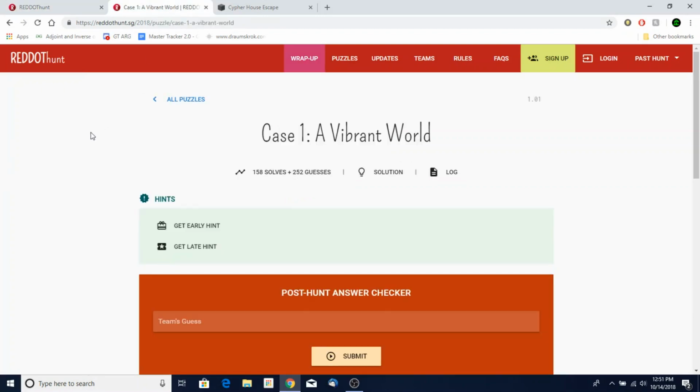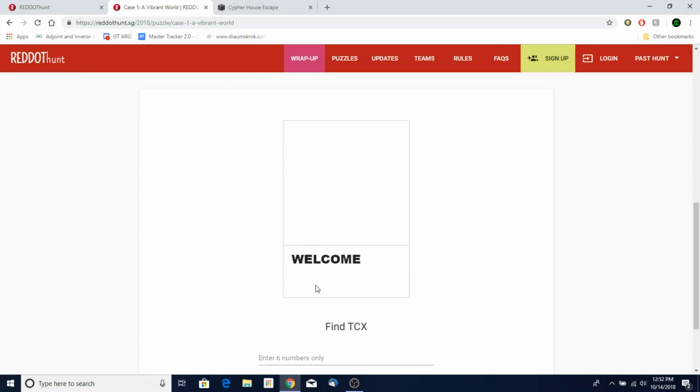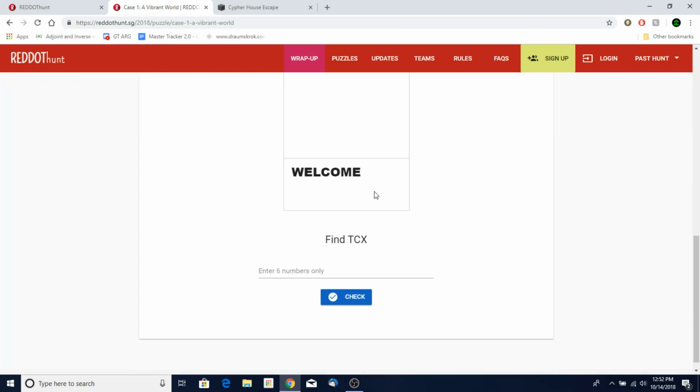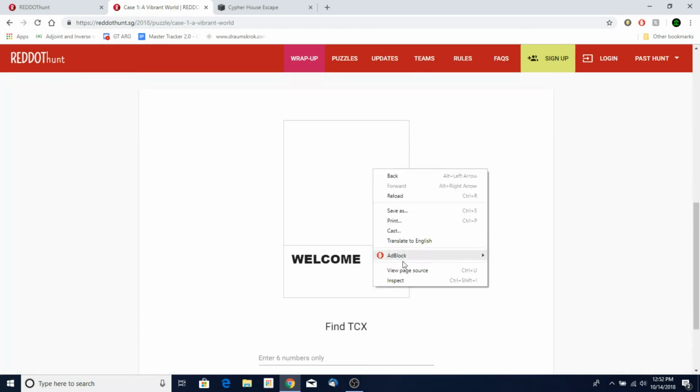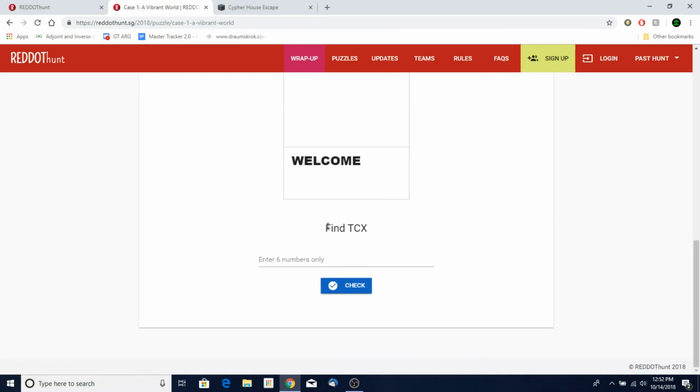So the very first puzzle's right here. It's called A Vibrant World. Down here it says, identifying targets who could help with this case is not just black and white. There's kind of a larger box here with the word welcome down at the bottom. None of this seems to be something I can interact with, but it also isn't an image. If I right click, it's all part of the web page, so it's more like an application than an actual image. And then down here at the bottom it says find TCX, and there's a prompt to enter in 6 numbers and then check it.